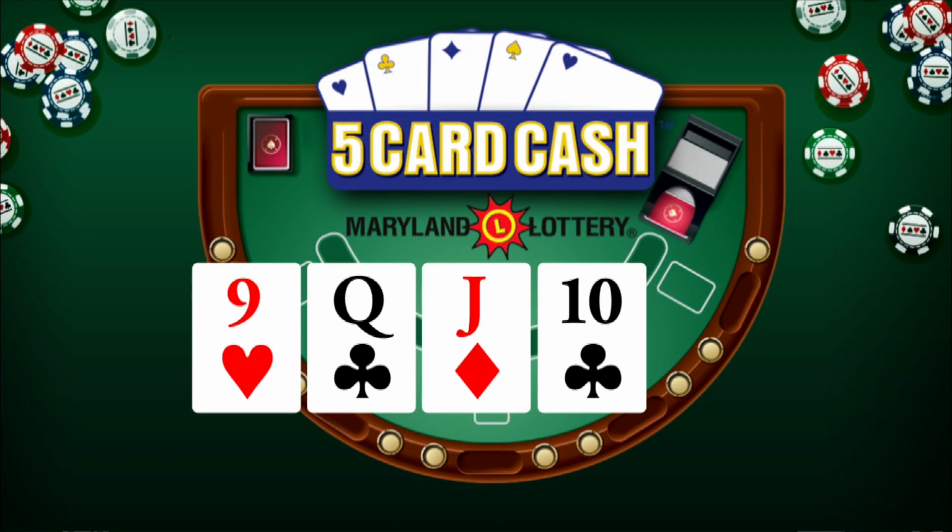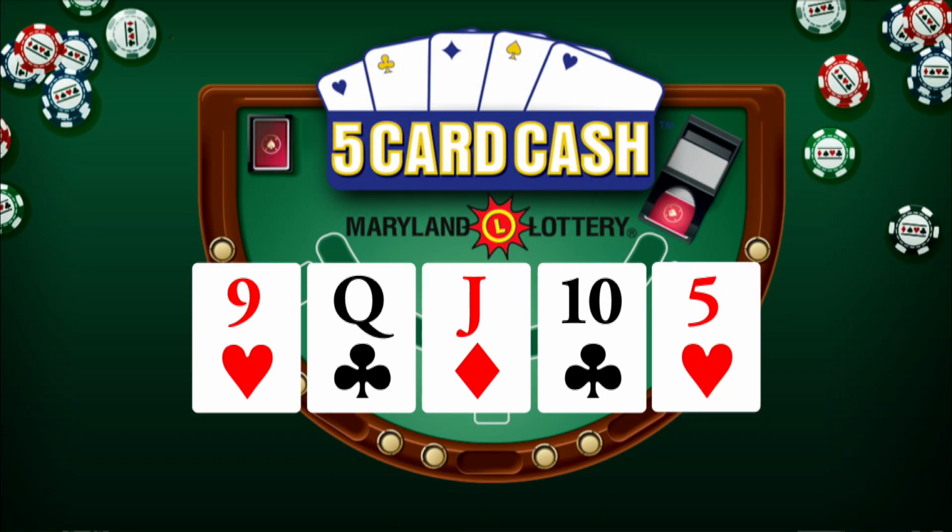Now for 5 Card Cash. Nine of hearts, queen of clubs, jack of diamonds, ten of clubs, and five of hearts. Again, that's nine of hearts, queen of clubs, jack of diamonds, ten of clubs, and five of hearts.